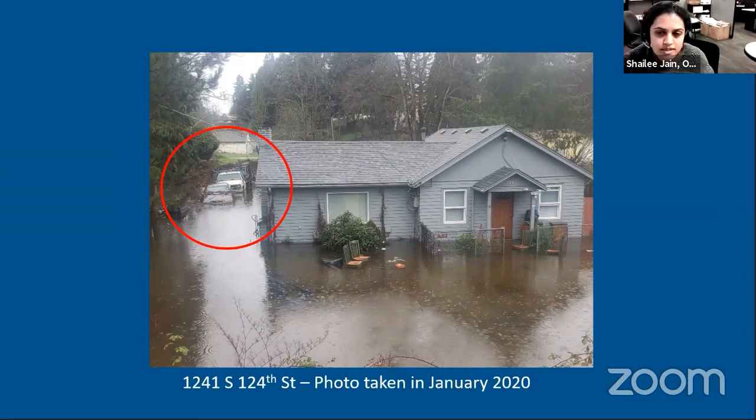One thing to note is this picture was actually sent to us by Miss Lee, and this is after the peak of the storm had passed, so the water may have risen a little bit higher than what's being shown in this photograph. And so what you see in the front of the house is the chairs with that 1 foot of water. And then if you look at that red circle and you look at those trucks in the back, you can see that the water's gone all the way up to 1 tire at least.